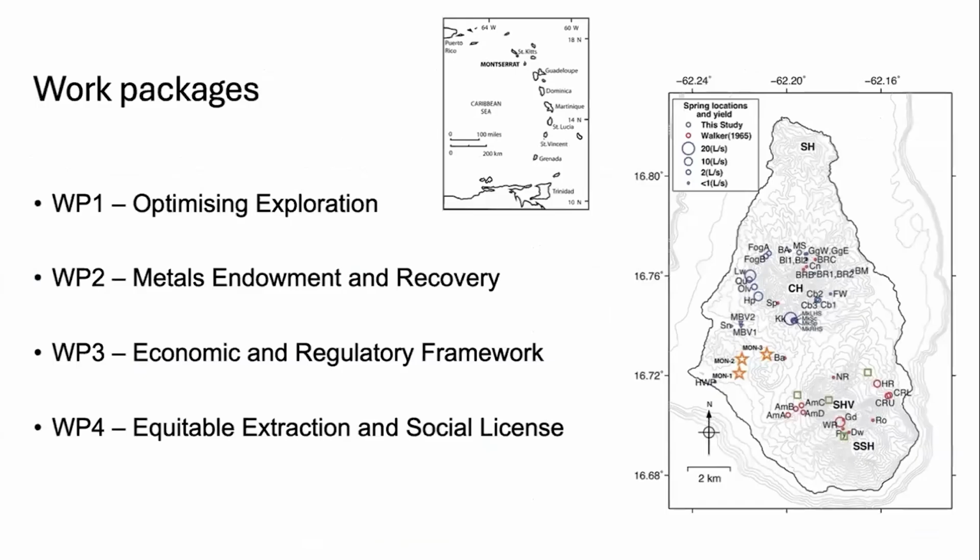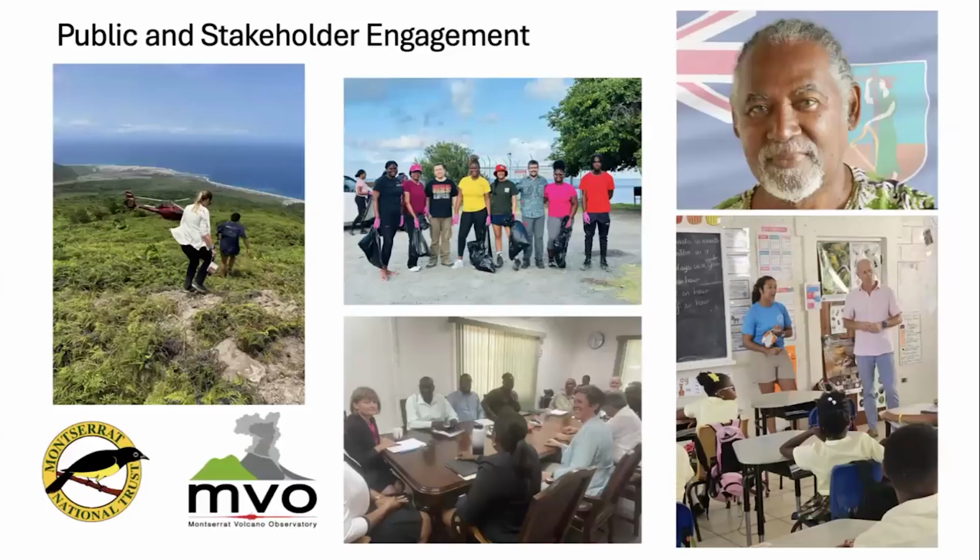And there's different work packages. I'm sort of leading the, how do we optimize exploration for the geothermal and mineral endowment in this area. The second one is looking at how we actually get it out, what chemistry and engineering is needed. The third is looking at the economic and regulatory framework. And the fourth is equitable extraction and social license. And so it's been an amazing project in collaborating.